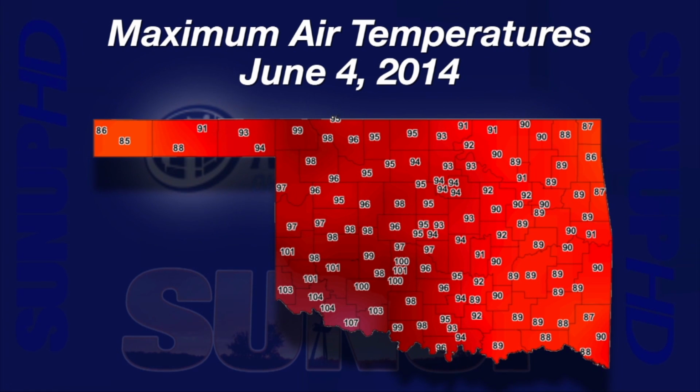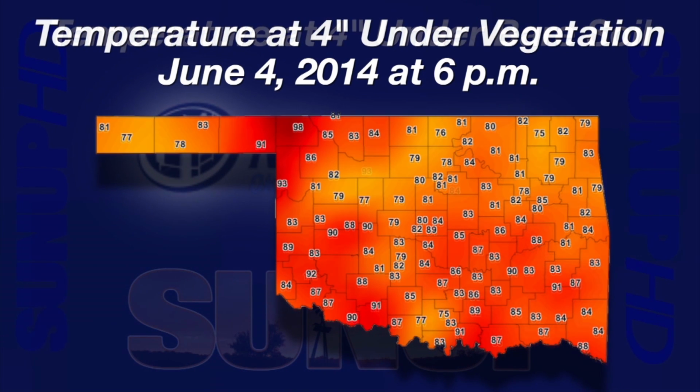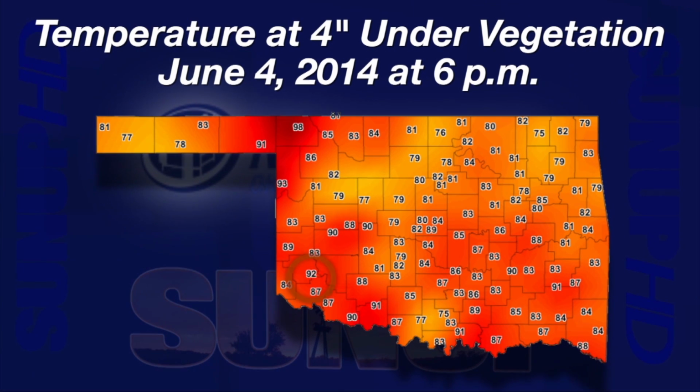Wednesday's heat also pushed up soil temperatures. On a map of bare soil temperatures at 4 inches at 6 p.m. Wednesday, it was surprising how high the temperatures were across the state. Lots of 90-plus temperatures, with Mangum at 103. That's hot for a soil temperature 4 inches below the surface in early June. Under vegetation, the 4-inch soil temperature for Mangum was 11 degrees cooler, 92. This really points to how a layer of organic mulch cools Oklahoma's summer soils.